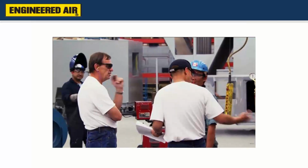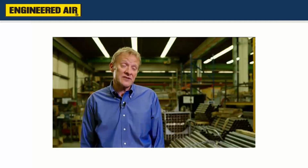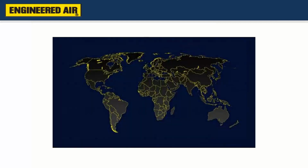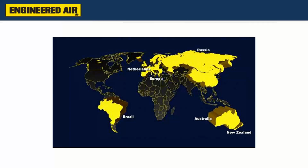By acquiring the clean room company, we were able to expand the customer base that we're now dealing with. So the acquisition of the company and the technology to build it fit very well with what we already did on the air handling and refrigeration side of the business. International sales are growing. Engineered Air products have been shipped to Australia, Brazil, New Zealand, Europe, the Netherlands, Russia, China, Japan, South Korea, Mexico, the Caribbean, and the United Kingdom.